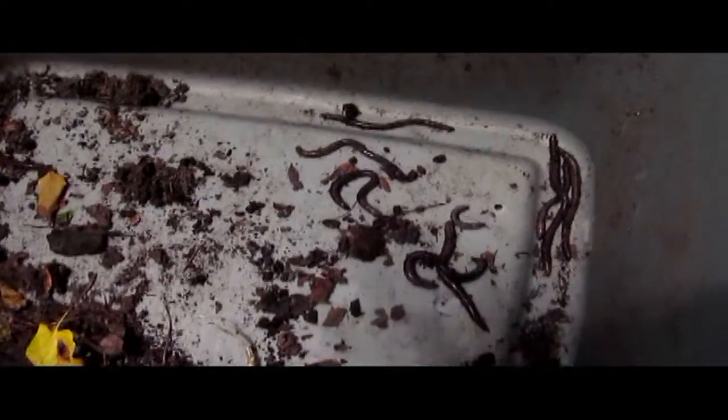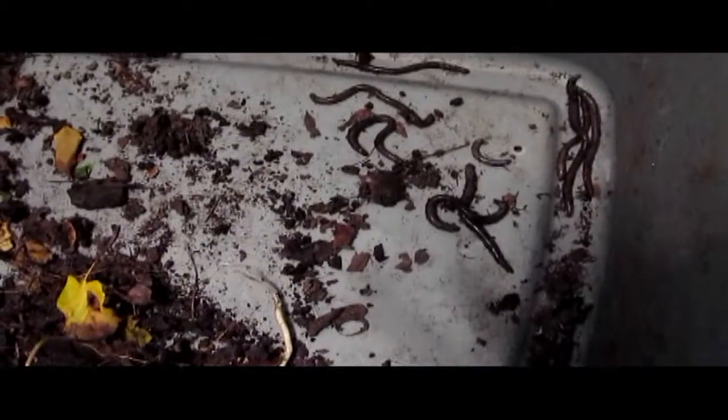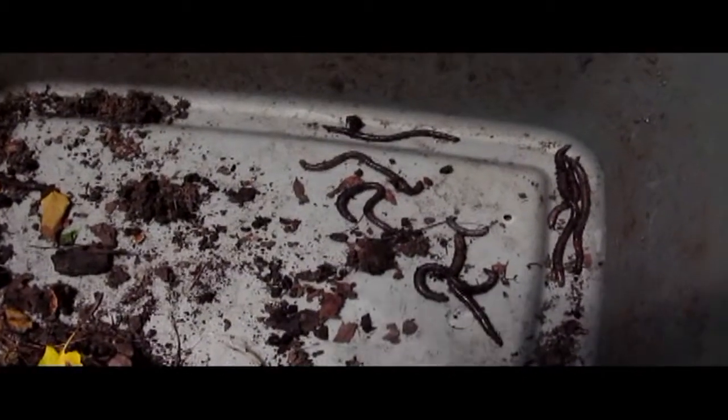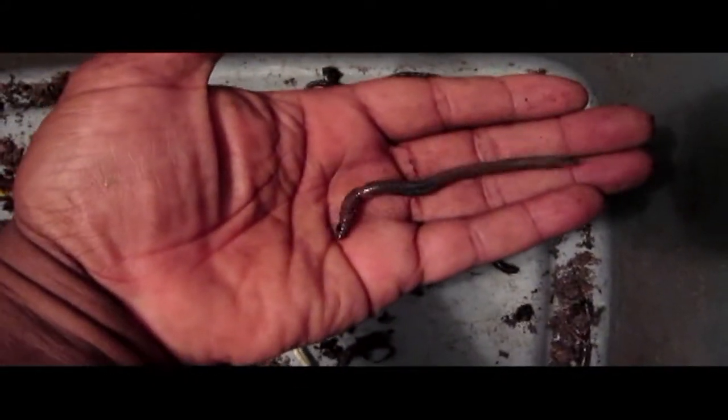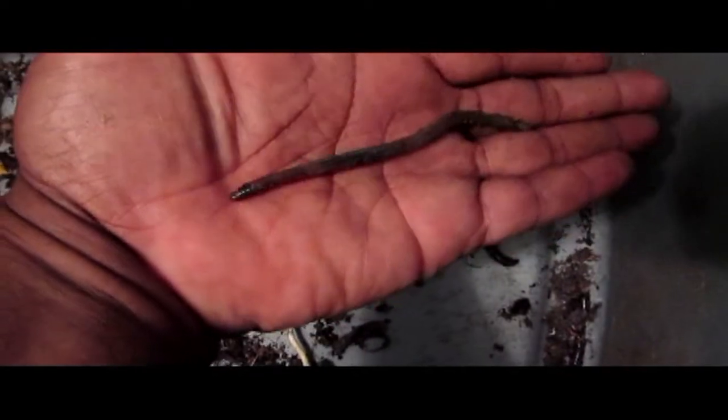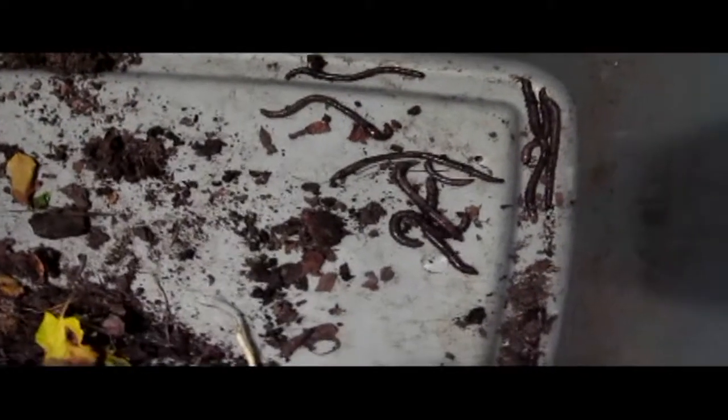And they're literally, folks, I'm not exaggerating, there are thousands of these. I did not have these until I put in the wood chips. These worms are quick moving at times. I don't know what they are. Like I said, I'm here in Baltimore, Maryland, and I've never seen these worms before. But I'm going to use them for fishing worms.